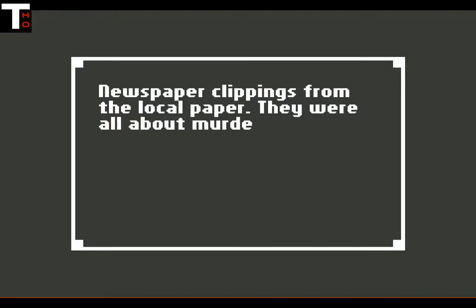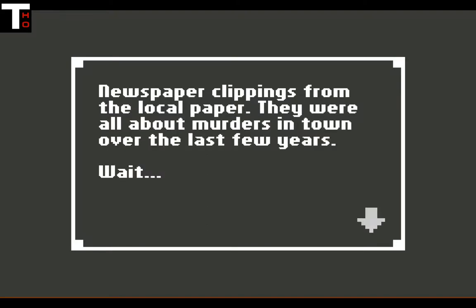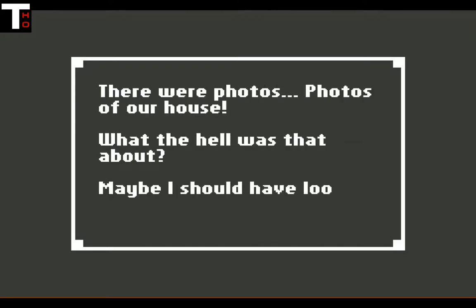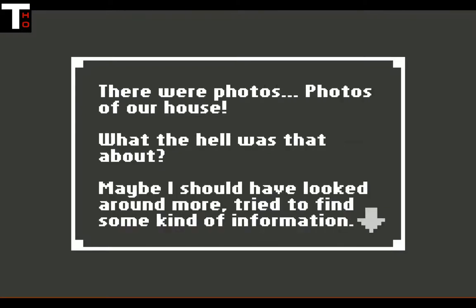Newspaper clippings from the local paper. They were all about murders in town over the last few years. Wait. There were photos. Photos of our house! The hell was that about? Maybe I should have looked around more, tried to find some kind of information.